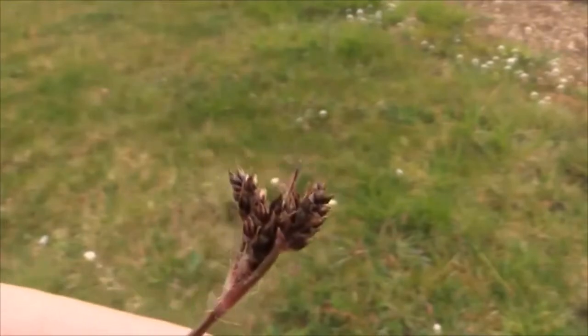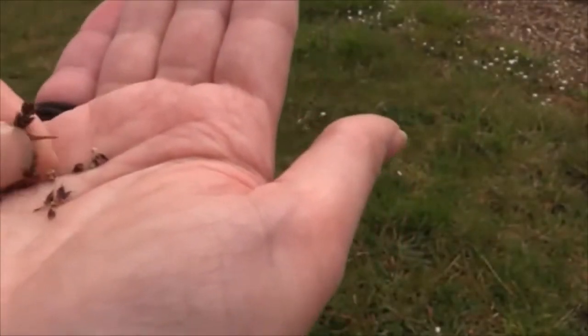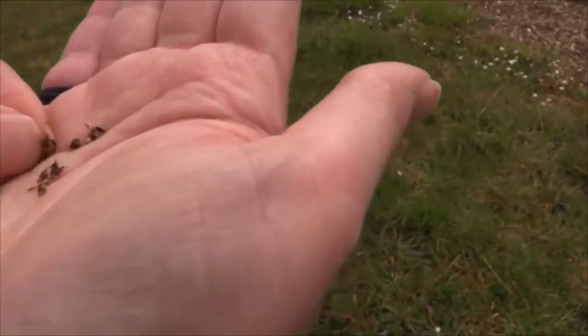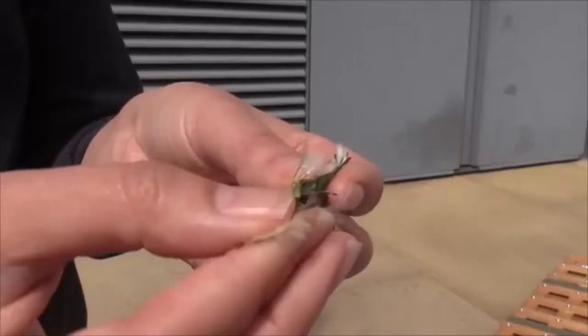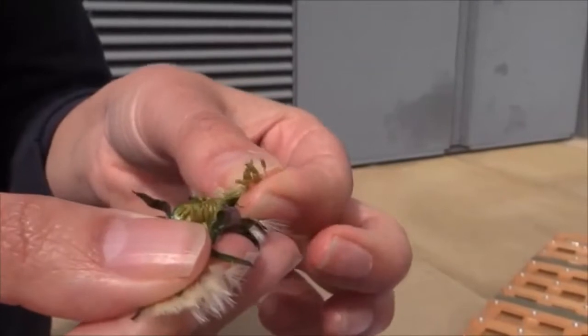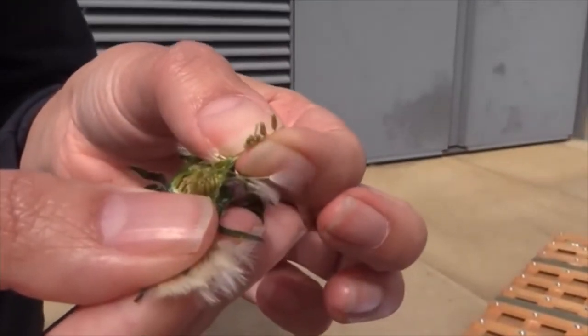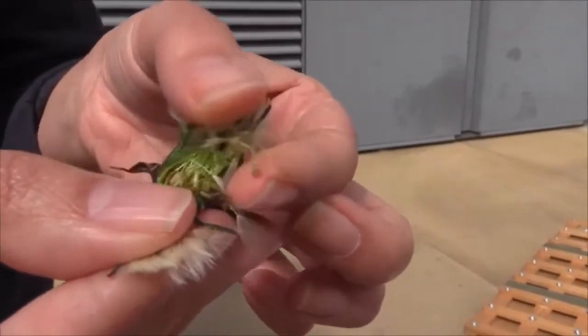Don't be fooled by something like this plant. It may look like it's turned a nice dark brown, but actually once you've removed the exterior, you'll see that the actual seeds are really still very green underneath. This dandelion might look like it's starting to clock, but actually if you open up the seed head, the seeds are still extremely green and it wouldn't store well in long-term conservation conditions.